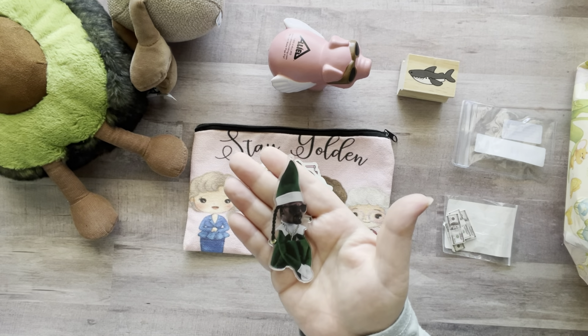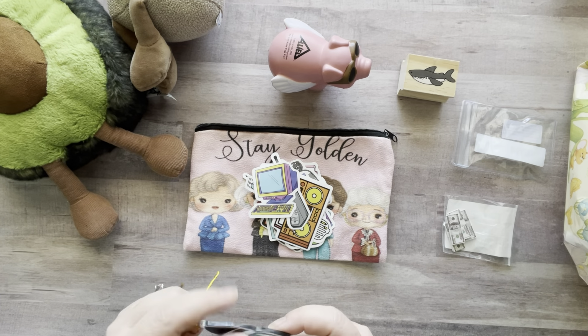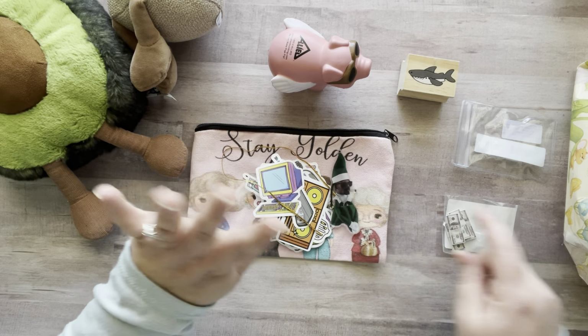You know what? I'm going to put this on my keychain. It came with a little string, but I'm going to actually put it on my keychain. That is so funny. Oh my God. I could not love this anymore. I'm guessing you got this from Temu. Let me guess. Let me see.